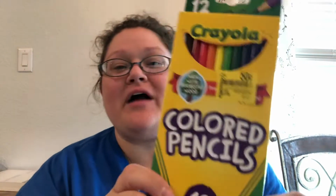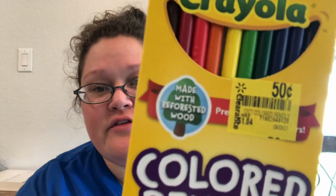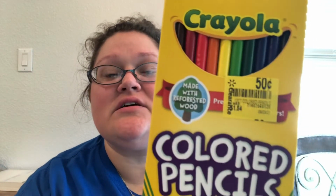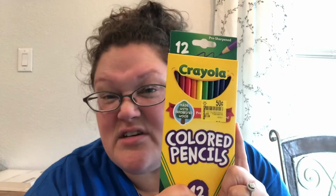I also got these for 50 cents. I know that they might go down more because they had so many of them, but I couldn't chance it. They are originally $1.84, and for back to school, they're 99 cents. So 50 cents is, and my kitties are playing again, close to 75% off the original price-ish. So I thought that was a good deal.